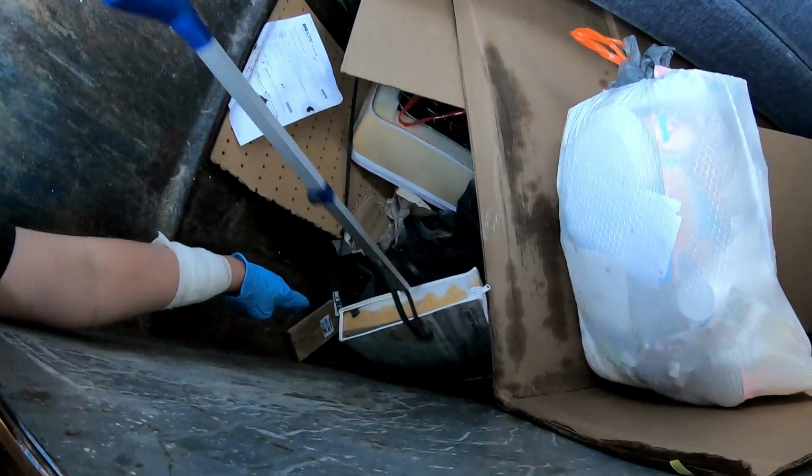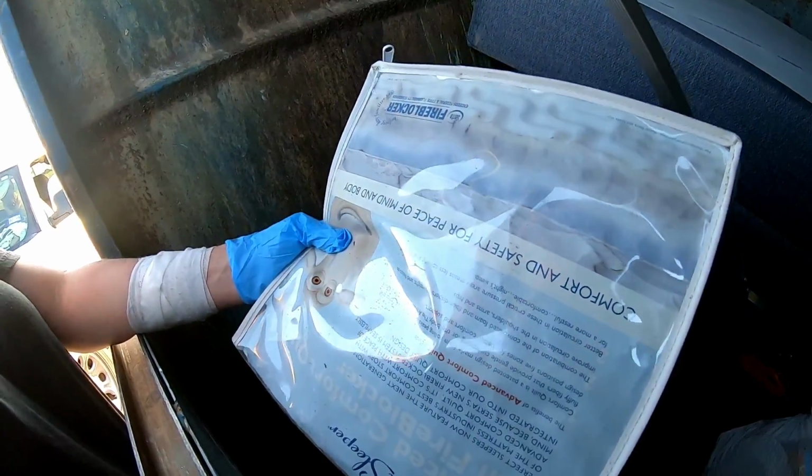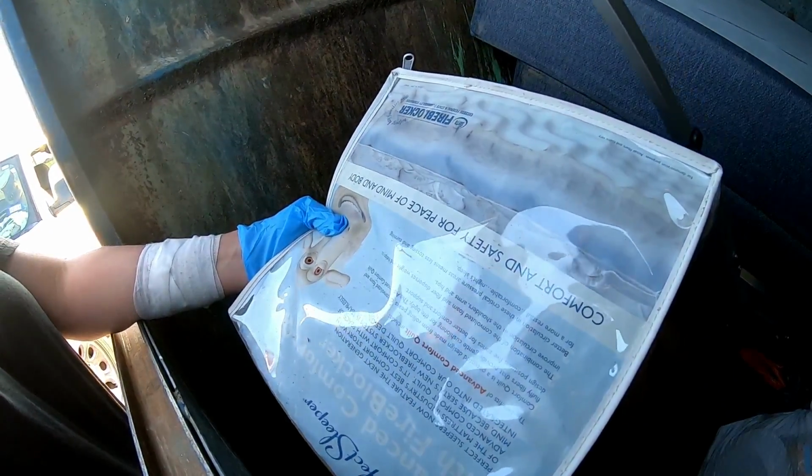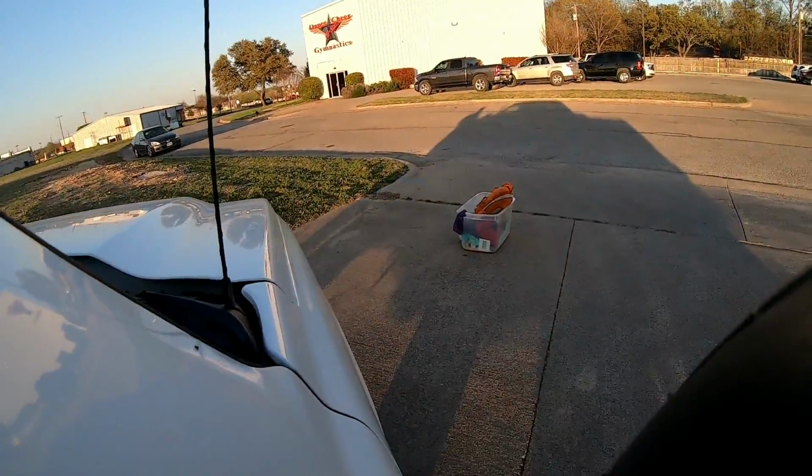I almost got to get some of the shot. What the heck is that? Looks used. Nothing. Advanced comfort quilt. There's no quilt in it. Okay. On to the next one then. There's a weird tote right there.